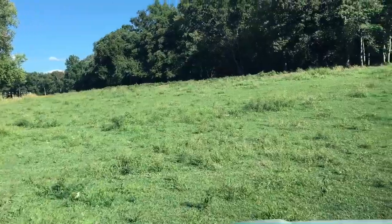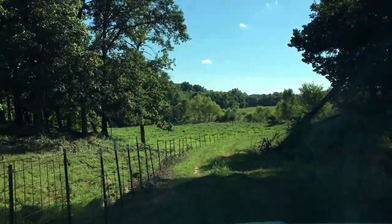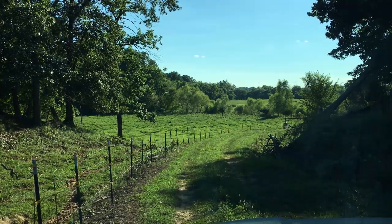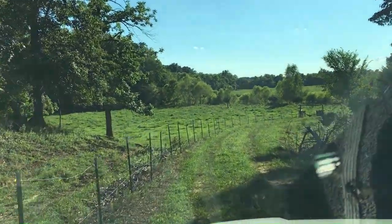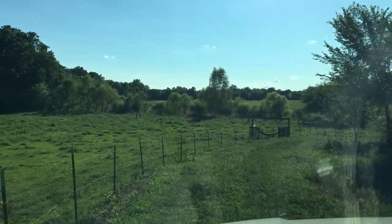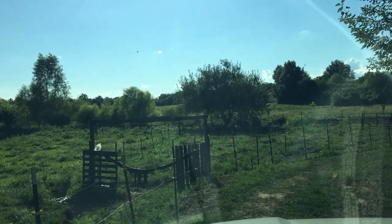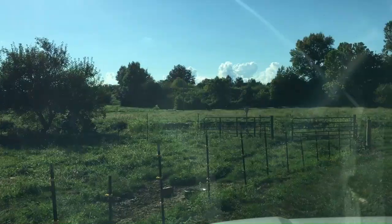Let me get that job done. Been hanging over me all summer. Close the gate. Got the truck running, the AC on. And boy, is it cold in here now. I'll empty out that jug of fly control.